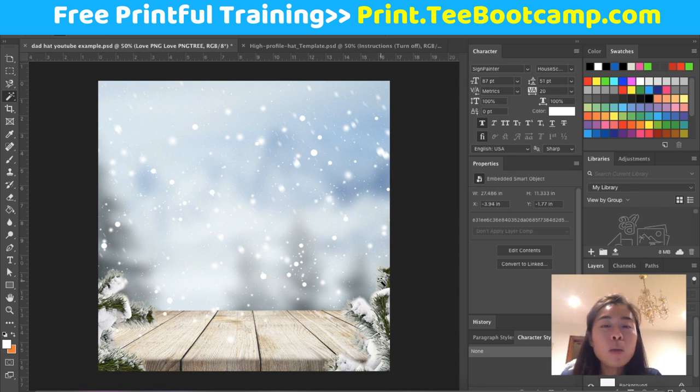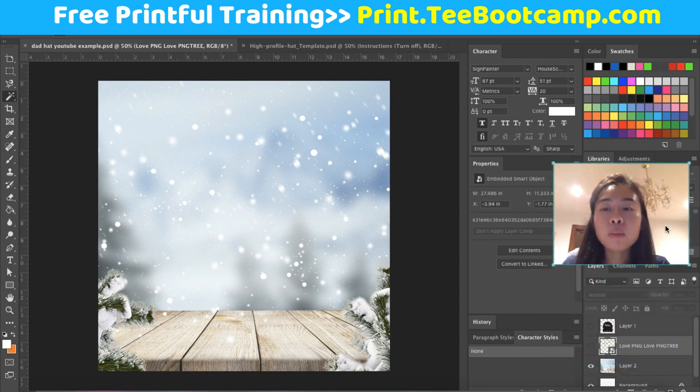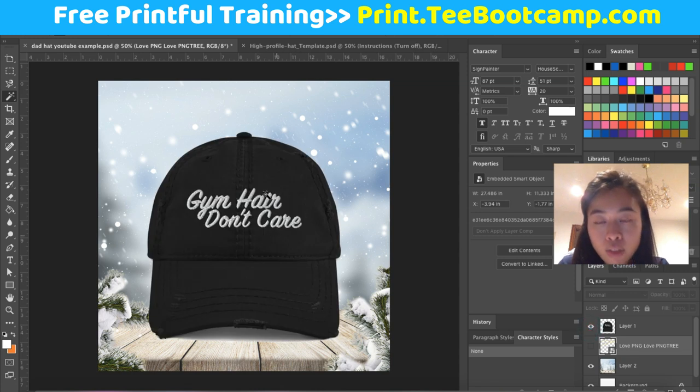this. So we are now moving into the holiday season. So this is very fitting to the seasons and the holidays. And so that's why I picked this specific mock-up. So what you have to do is literally copy the image of your hat and paste it on here. So I have the exact hat here. So all you have to do is copy and paste it and put it on this mock-up.